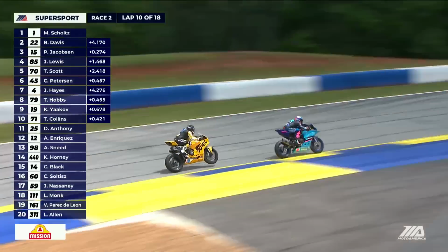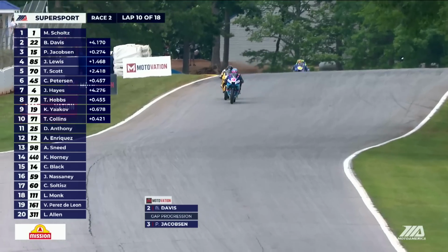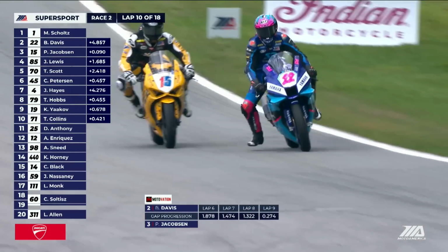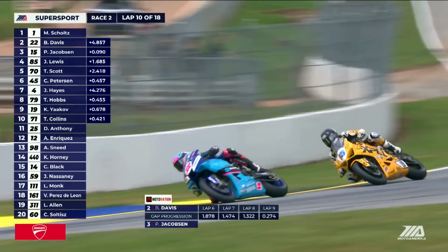The question is, where's he going to strike? Because what we know about the R9, it gets off the corner really well, but it's at the very tip top of the back straightaway that the Ducati seems to have just a bit more.